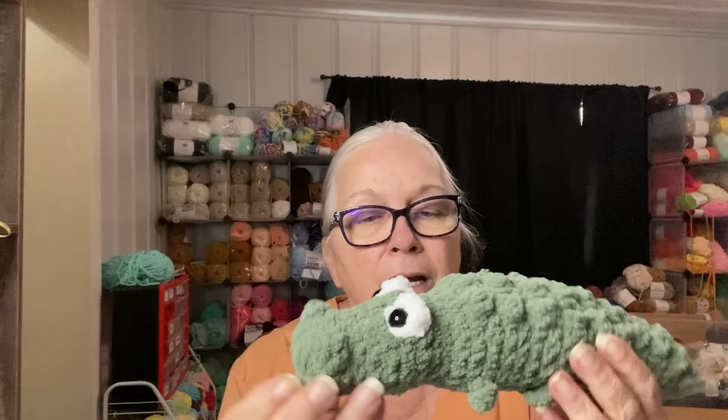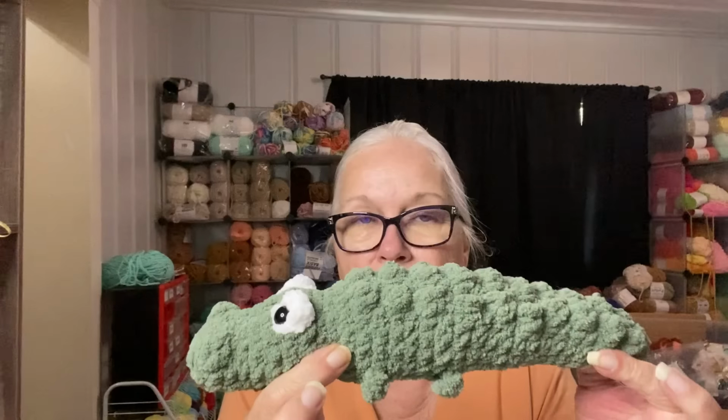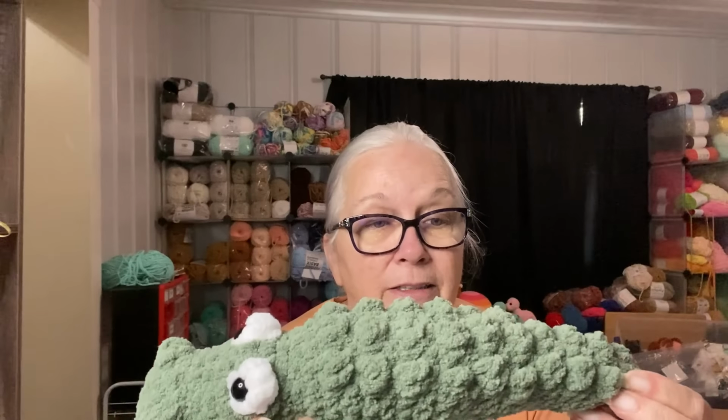So you do a round that has the bobbles in it. The next round is single crochet. It's all done in the round. There is absolutely no sewing whatsoever on this unless you call closing up the tail sewing. It's got the little feet done in the round. The nose, the eyes, that's all done in the round. I just thought it was cute.